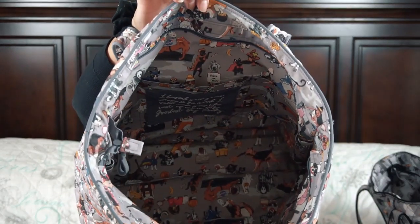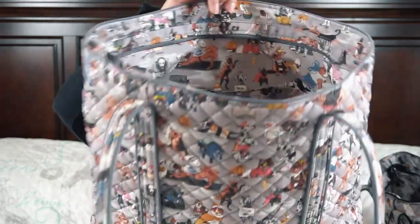I thought it was going to end up looking a little plain, so that's why I decided to do it on the interior. So this bag is just the same throughout. And then I'm going to just turn it inside out for you guys. I think that this is just such a cute pattern. I'm still so glad that Vera gave us the option to get a chance to get these patterns because they were so coveted.